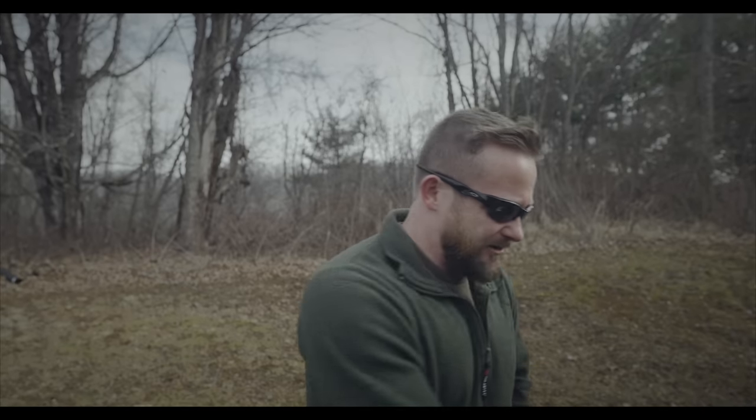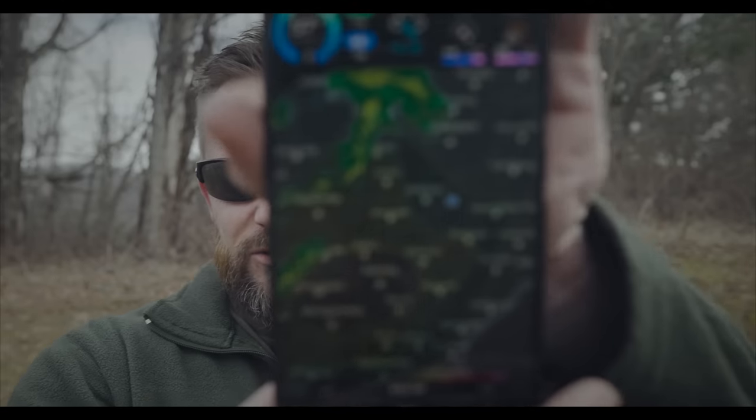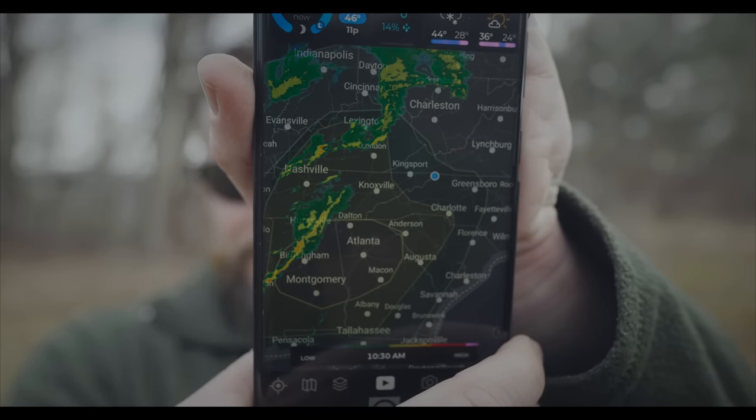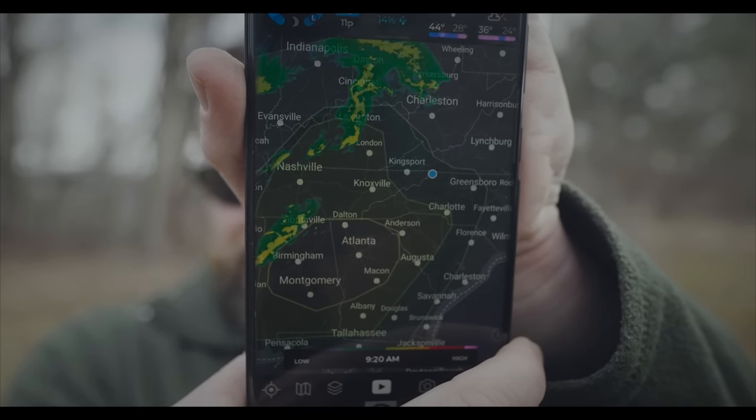As it stands right now, I do not have much time. There is rain on the way. In fact, the weather for this trip is going to be very, very interesting. Take a look at what is coming our way. We are that blue dot. We have lots of rain, maybe some storms, and potentially by tomorrow morning, snow.